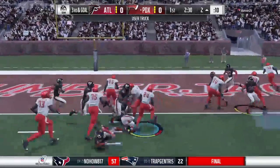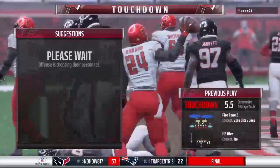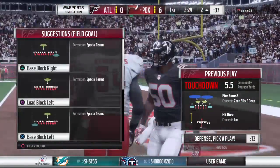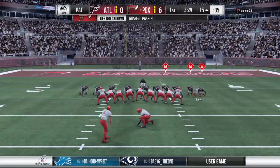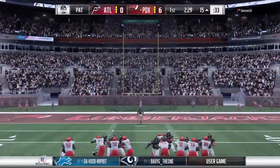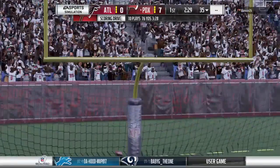Try to punch it in with Howard. And he will fight his way into the end zone for a touchdown. Jordan Howard taking it in from 2 yards out. And this offense takes the ball down the field and scores on their opening drive. It's up and good, and it'll give his guys a 7-0 lead.